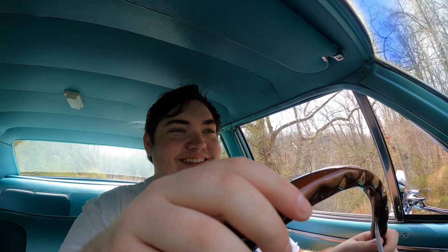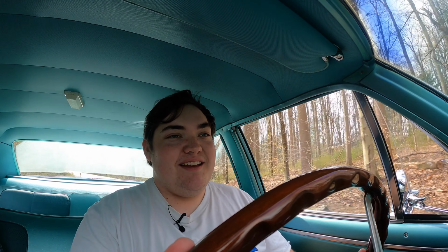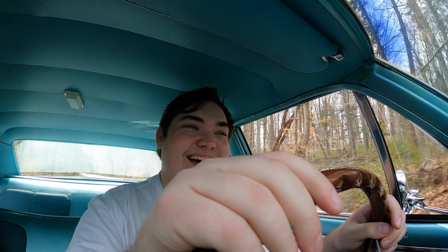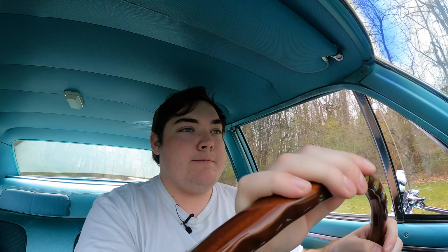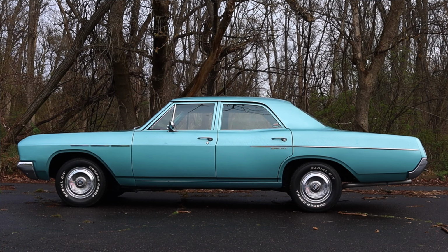Whew. Just putting my big toe into it. You just feel the power, and I love that about this car. Last but not least, of course, it is rear-wheel drive.